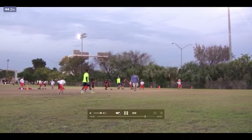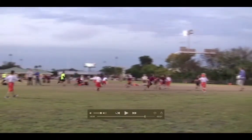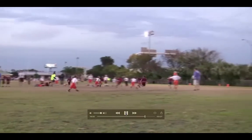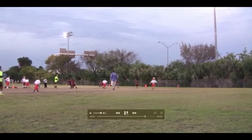Okay, I want to show you something. This kid, good player, probably the best player on their team. What happens? He gets outside of us, right? Down the sidelines. Outside. We missed a bunch of flagpoles.